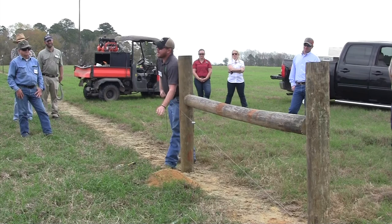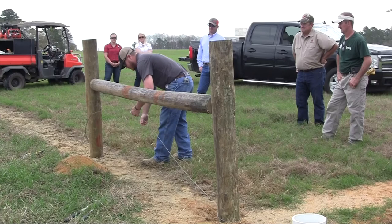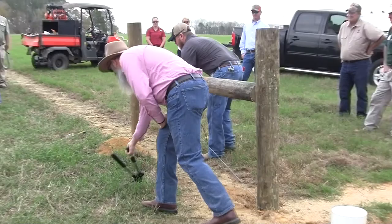I usually like to run it down here 12, 18 inches below the brace post right here. Come back to the tail end. You're gonna go into the other slot or hole right here on this Griffel, and pulling it in. Like I say, there again, it's locked in the same direction. So I'm gonna make sure it's set up here on top of that brace pin. So at that point, we've done all we can do by hand.